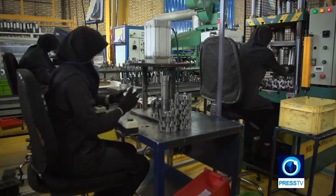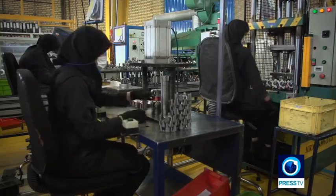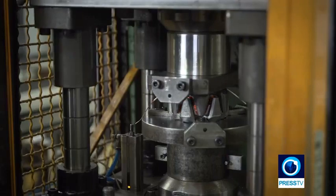Many machines that are used in various production stages at this company can be locally manufactured and purchased.